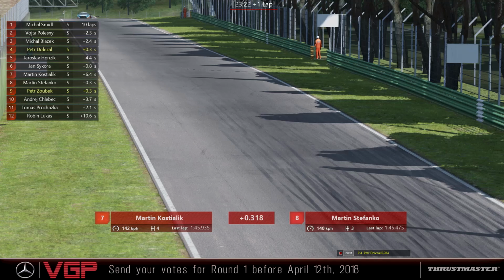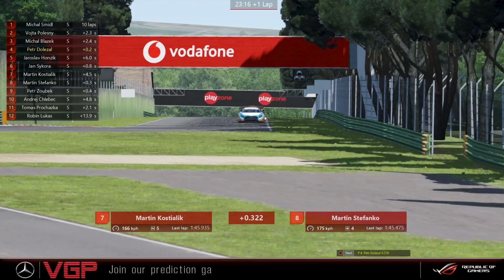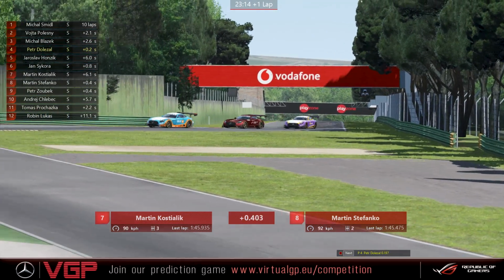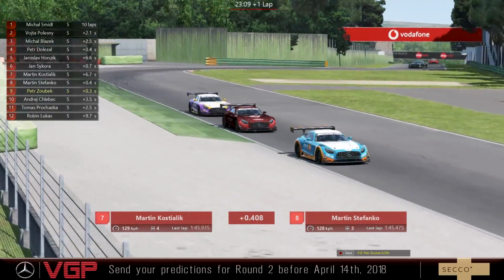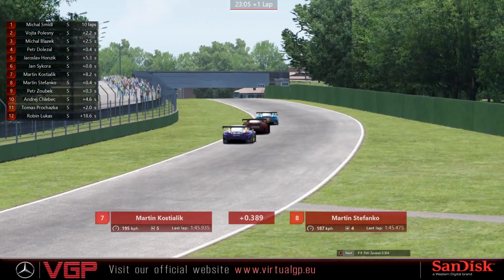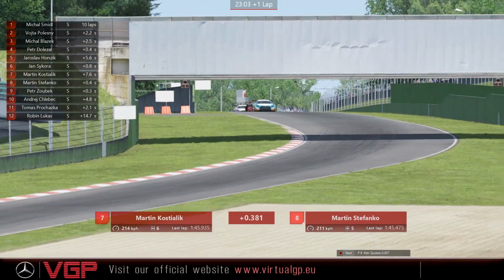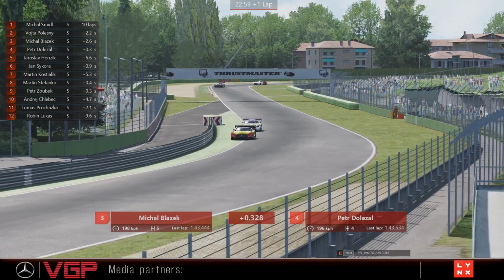Oh, as Zubek is run very, very wide on the exit of Aqua Minerale. I do love the fact that when we saw the image of Martin Štefanko and Martin Kostulik, they were both absolutely focused after the point they had that impact. Neither of them moved. That just shows the level of focus that these guys have got. Even when their car is going in a different direction than the way they originally want to, they are still absolutely focused. They know exactly what they are doing next.